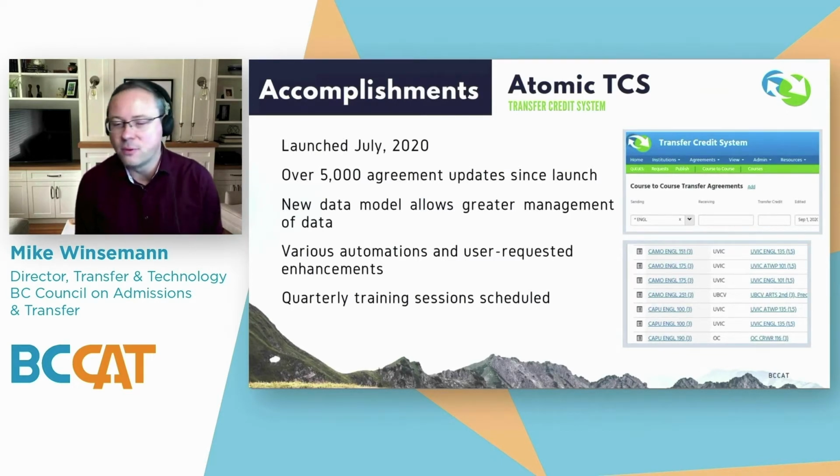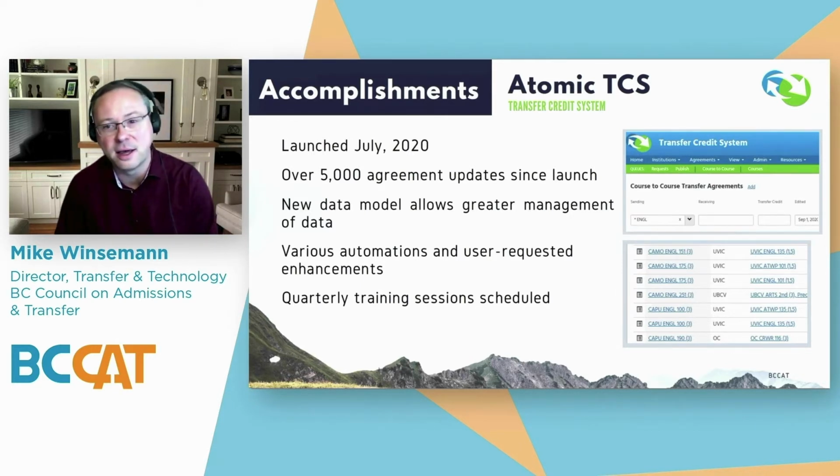For those of you that were at JAM last year, you saw me give a demo of the work in progress that we were calling the Atomic TCS. That TCS finally got lifted off in July of this year. We were very excited to have that initiative finally come and get released out into the wild.